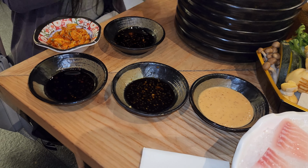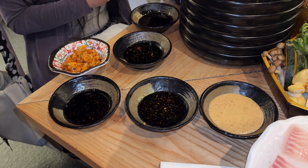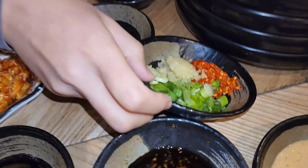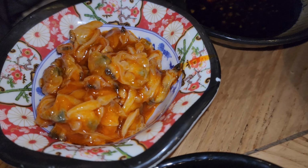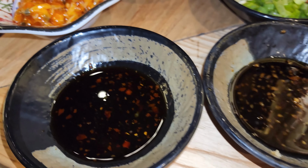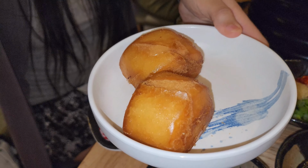So if you look at some of the stuff they're bringing out, these are the sauces, and they bring you all these pre-made sauces, which is cool. I was like, you don't gotta waste time trying to make it yourself. But they do have these modifiers with the green onions and garlic and chili paste you can add to your soy sauce based dipping sauce. And here is a spicy clam. That was hella good. We'll get back to that in a second. And then the famous sesame sauce. That's always amazing. So here we go.